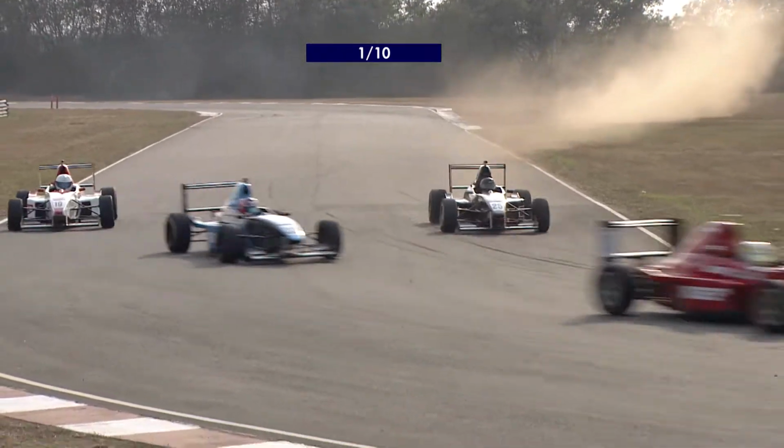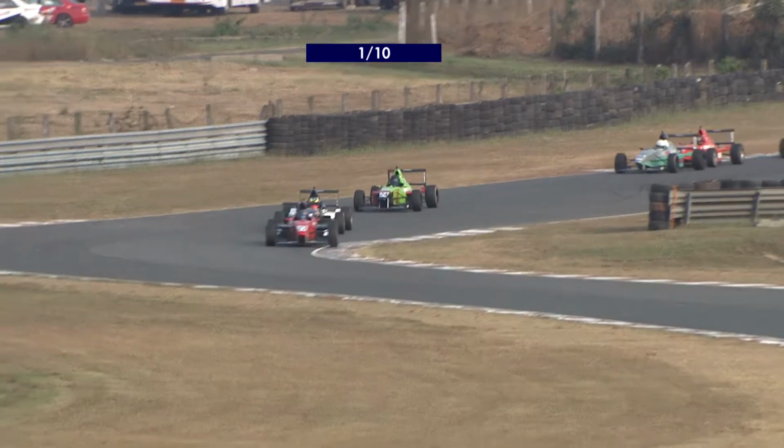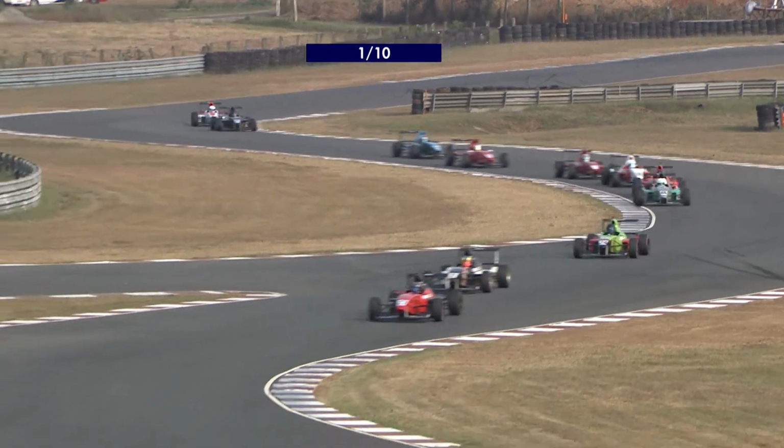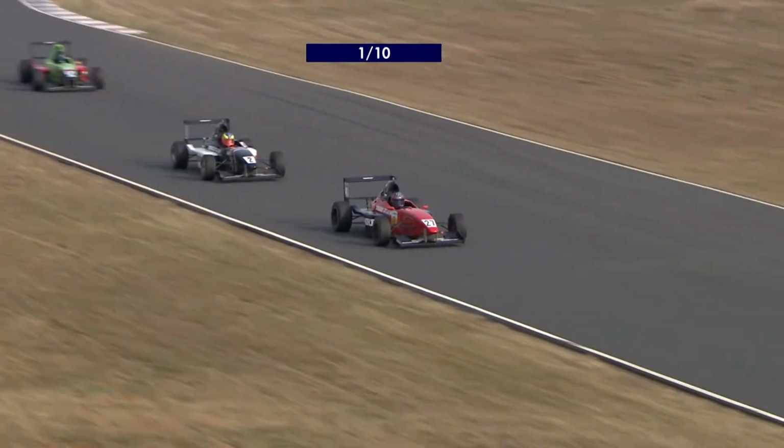Who is that that's lost orientation altogether? That was number 25, Siddharth Medhiratha, gets back on just ahead of Mihir Bava then as the cars go through the S's for the first time now.